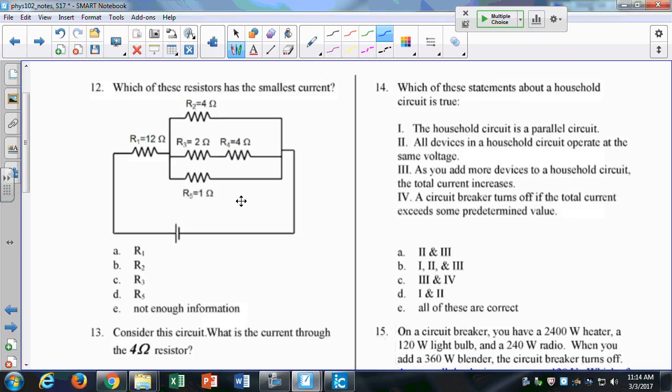But then when it comes here, it splits up into 3 pieces. It splits into a piece here, and a piece here. Now electricity will flow to the least resistant spot. So I have 4 ohms, I have 6 ohms here, not 2, not 4, but 6 ohms, because I combine these 2 resistors, 4, 6, and 1. So the one that will get the most current is the one that is the least resistant to the flow of electricity, and that's this 1 ohm resistor. So that's R5, D is the right answer for that one.